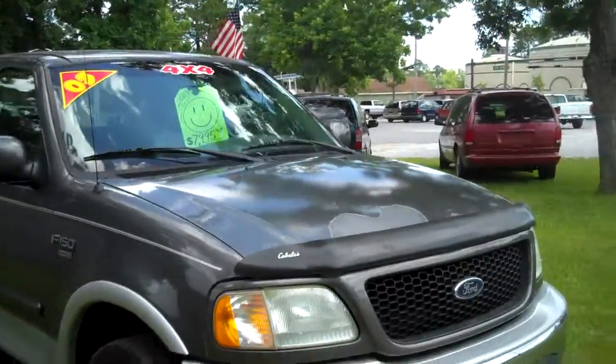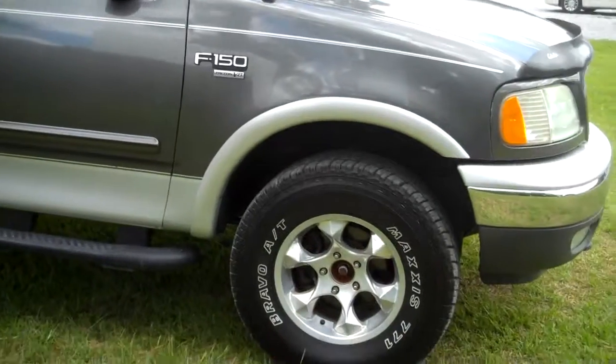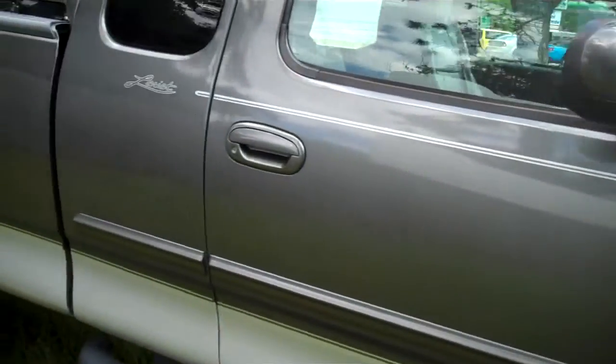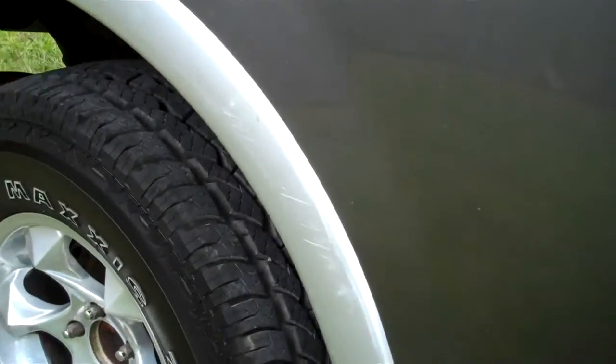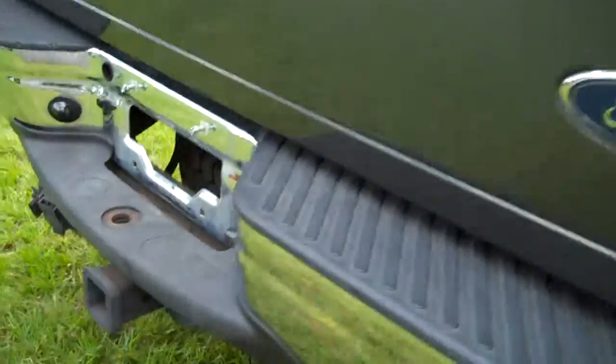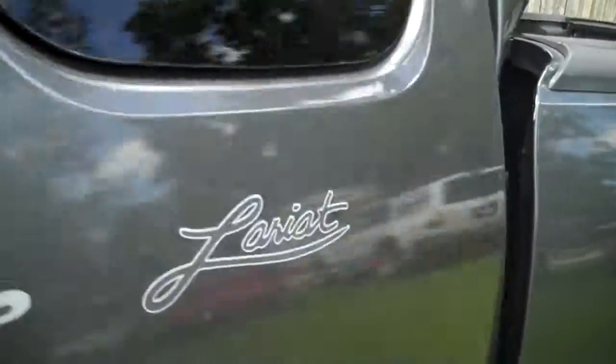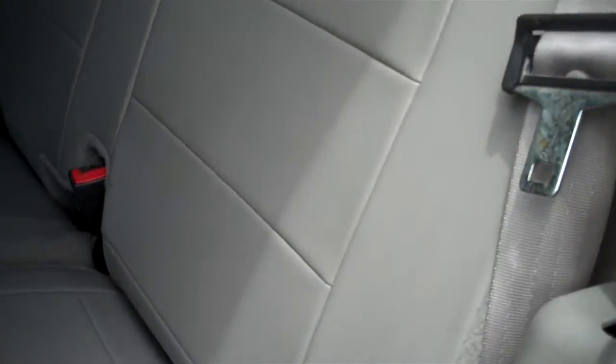Has a little discoloration on the hood. Has the extra cab, but it also has the four-door access doors. Back seat looks perfect.